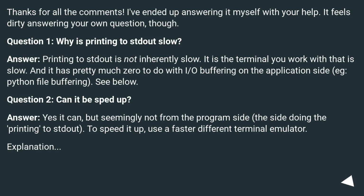Question 2: can it be sped up? Answer: yes it can, but seemingly not from the program side, the side doing the printing to stdout. To speed it up, use a different, faster terminal emulator. Explanation.